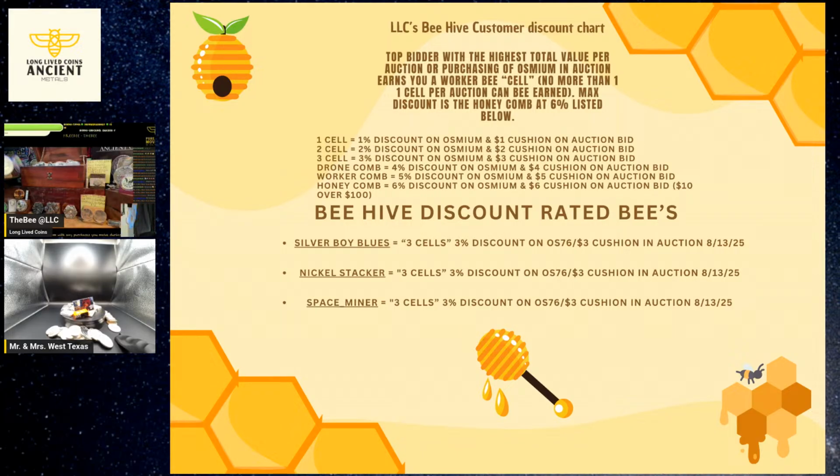The people who have already worked their way up the discount ladder are Silverboy Blues with 3 cells, Nickel Stacker with 3 cells, and Space Miner with 3 cells. If you were to earn another cell, you would be at 4%, which is the drone comb. And these are actual apiary terminologies. The cell is a hexagonal compartment of a comb built by honeybees, and so on and so forth. A drone comb measures about 4 cells per linear inch, a worker comb is 5 cells per inch, and then the honeycomb is 6.